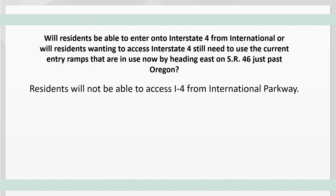Will residents be able to enter onto Interstate 4 from International, or will residents wanting to access I-4 still need to use the current entry ramps that are in use now by heading east on State Road 46 just past Oregon Street? Residents will not be able to access I-4 from International Parkway. So you'll want to use the existing ramps at State Road 46 that you use today.